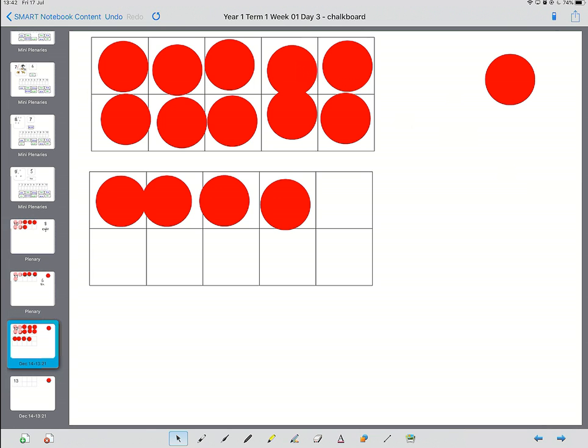Okay, so there are 14, and 14 looks like this. 1 and a 4. The teen is the 1. Okay, so let's sound out how we spell it. F or teen. And again, that's a tricky spelling. So, if you didn't spell it right, but you told your grown-up, that's absolutely fine. And that is the end of today's maths lesson.